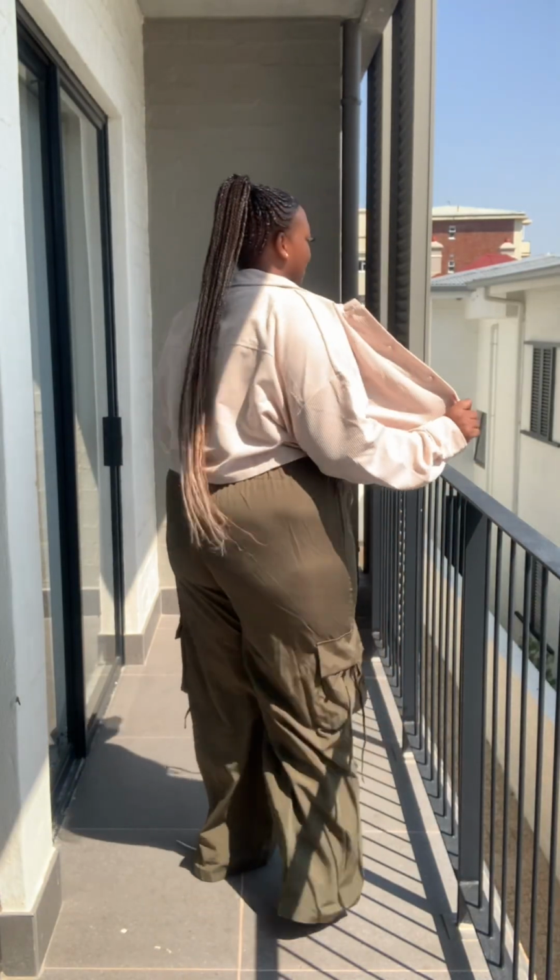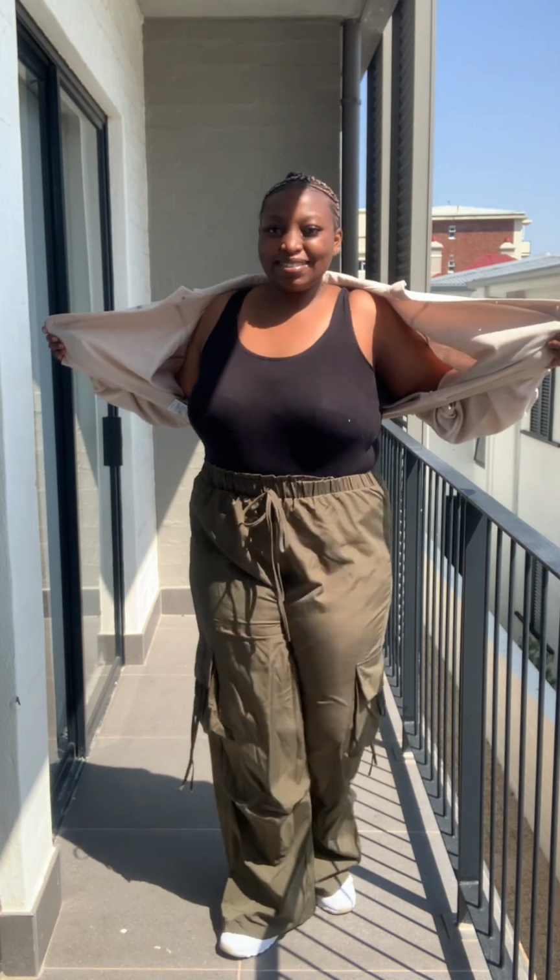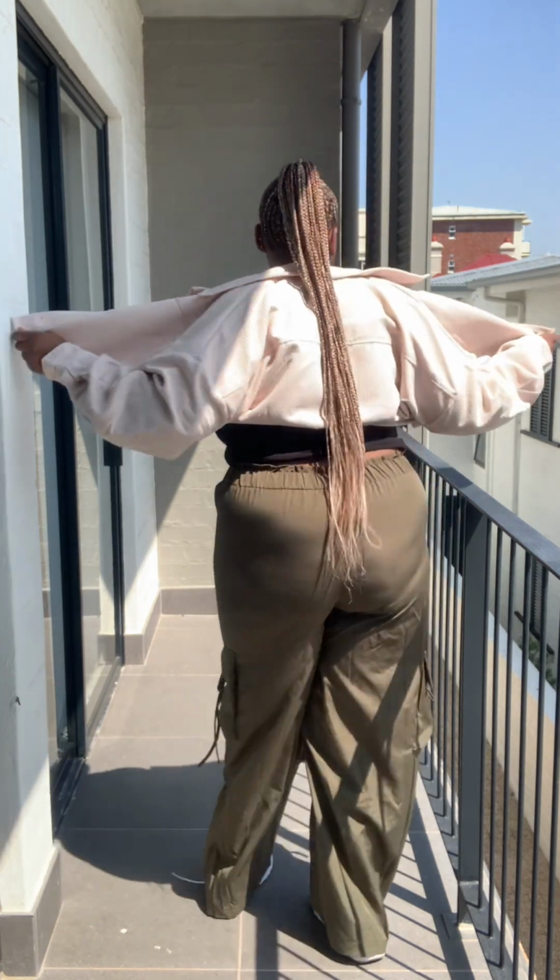Ooh, pretty boy swag. Hey, I love this. I got the jacket from Shein as well, and the cargo pants, and put the outfit together with some white sneakers, Nike sneakers, and a black vest. Everything ate down. I love this. I've worn the cargo pants like 2 times.